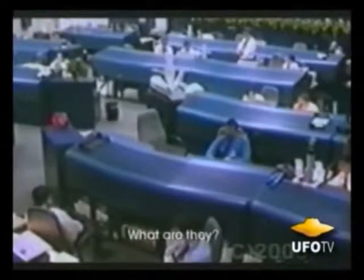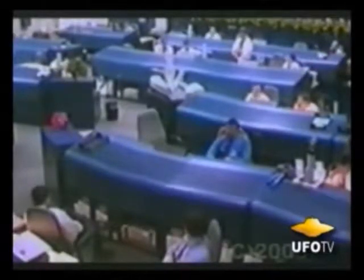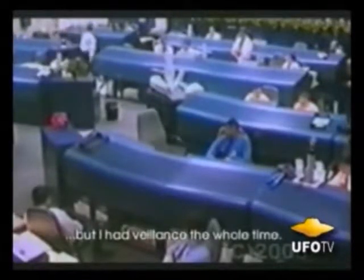There's another one. What are they? Look at the lights flickering in here. Maybe they're taking pictures. What is this? Is this thing passing in front of the... What are the lights? Which one? Oh, no, I was guessing that one for a second, but I had that one the whole time. Yeah, I was looking at that one too.